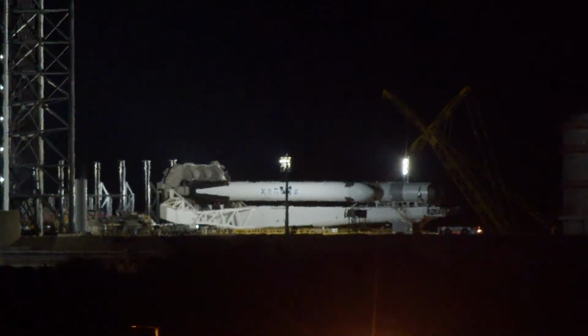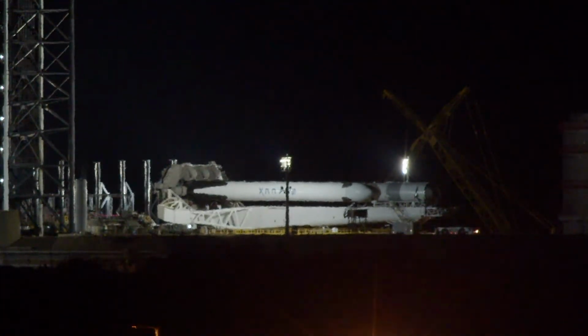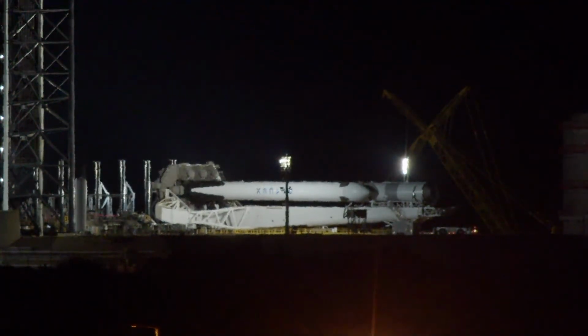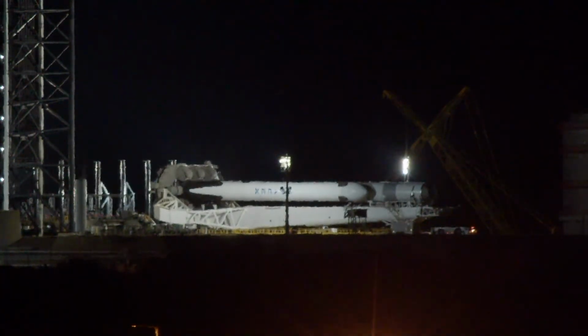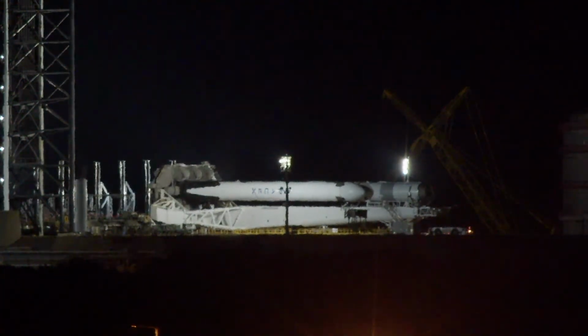Once in position and aligned directly over the flame trench, SpaceX will begin preparations to raise the Falcon Heavy vertical in preparation for a static fire test as soon as tomorrow. This is the first time a Falcon Heavy rocket has been on the pad here in Florida since June of 2019. That was the most recent Falcon Heavy launch.